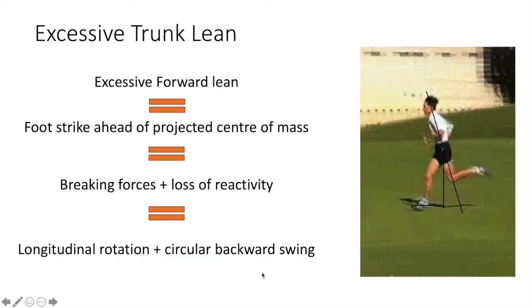So if we have a quick look at excessive trunk lean, as we can see on the image, it's a bit of a grainy image, but you can see there how there's a bit of trunk lean. But if there's excessive trunk lean, this can lead to the foot strike being ahead of the projected centre of mass. And as I mentioned before, if we've got our foot landing in front of our centre of mass, there's going to be excessive braking forces to overcome and a loss of reactivity.